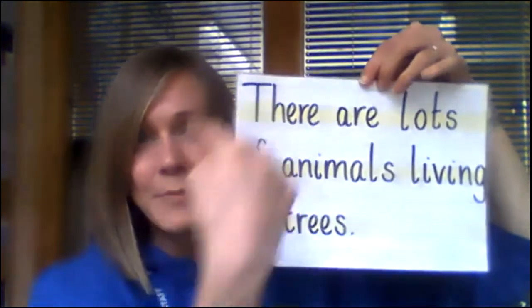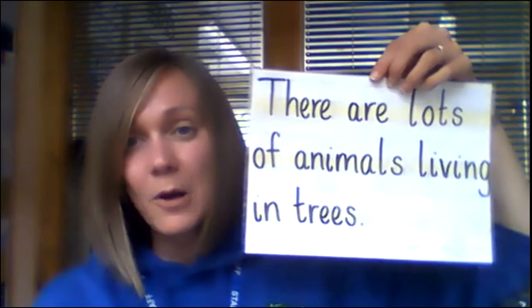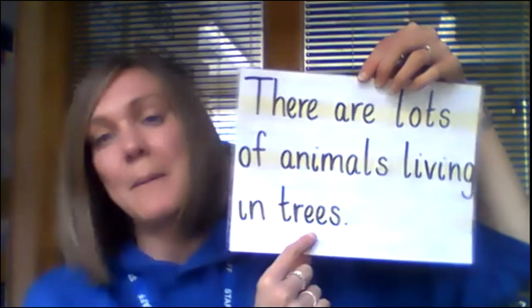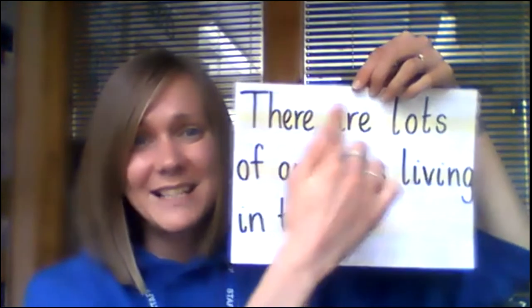It gets tricky when I'm trying to write a whole sentence. I had to remember how to spell animals. That's been one of our spelling spotlight words. I had to remember how to spell trees. But I also need to make sure those tricky red words are spelt right as well.